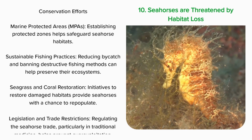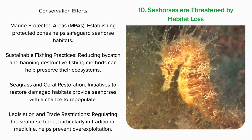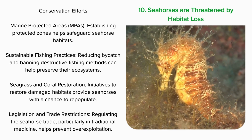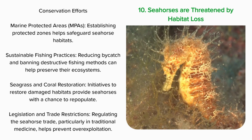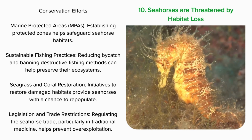Conservation efforts. Marine Protected Areas, MPAs. Establishing protected zones helps safeguard seahorse habitats. Sustainable fishing practices. Reducing bycatch and banning destructive fishing methods can help preserve their ecosystems.